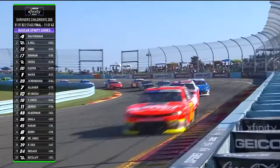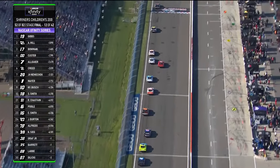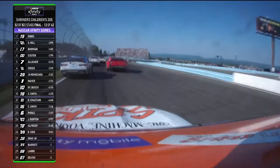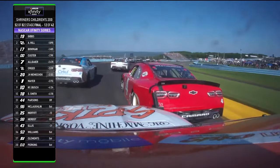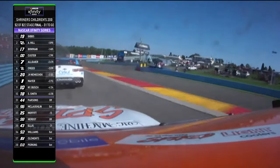Kyle Busch in the LA Golf, number 10 there, as he was able to clear, and Smith right up against the wall as he came out of turn number 7. He's also trying to negotiate around the 4 of Weatherman as he continues to drop like a rock after the start of this one. Riding along with Parker Kligerman and the Xfinity Mobile on board, he's also going to get by the 4 of Weatherman as they go to 2.